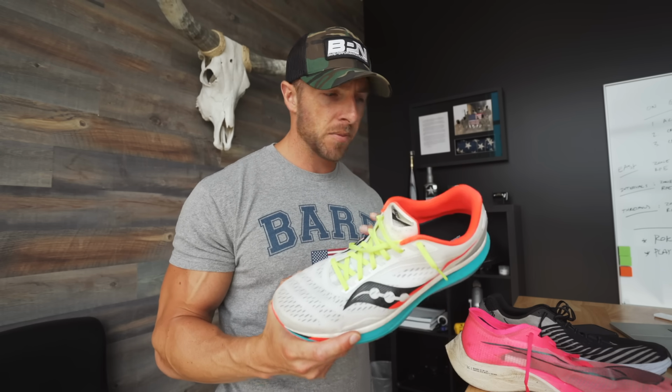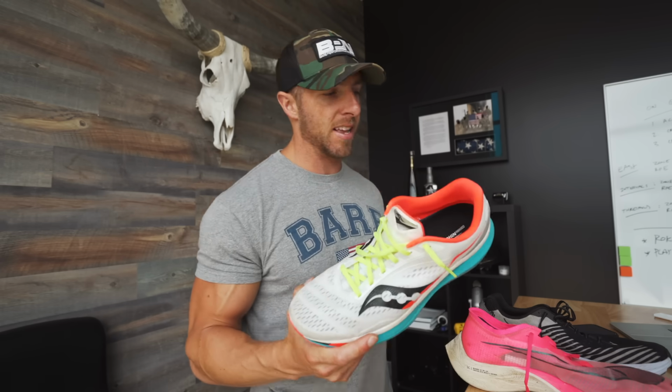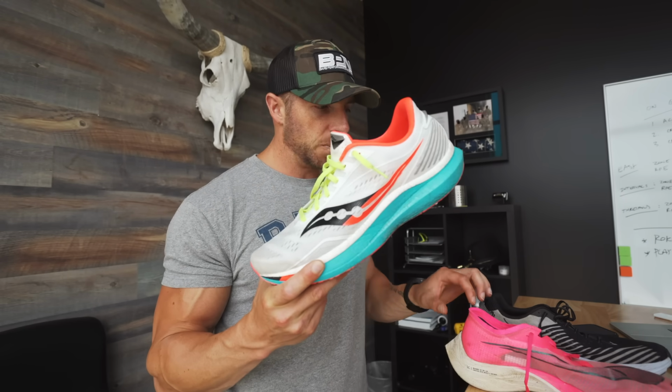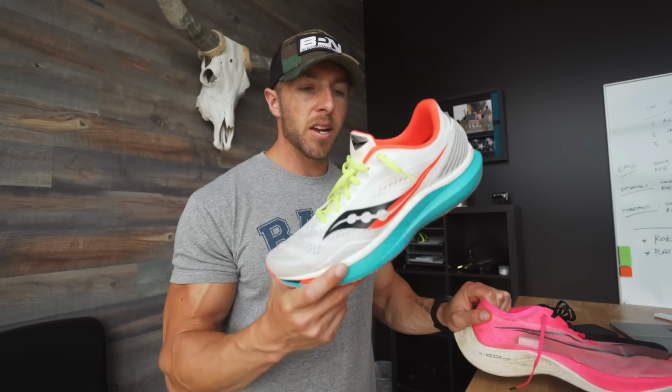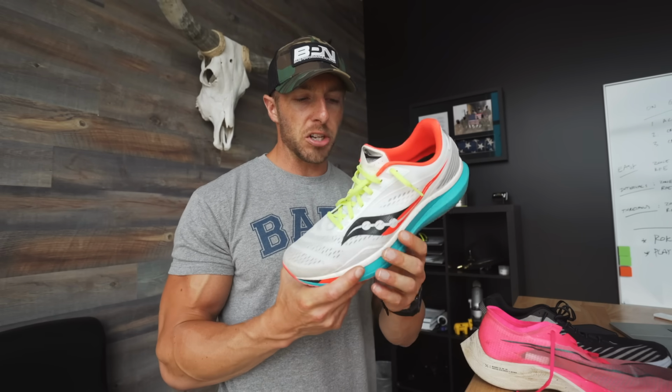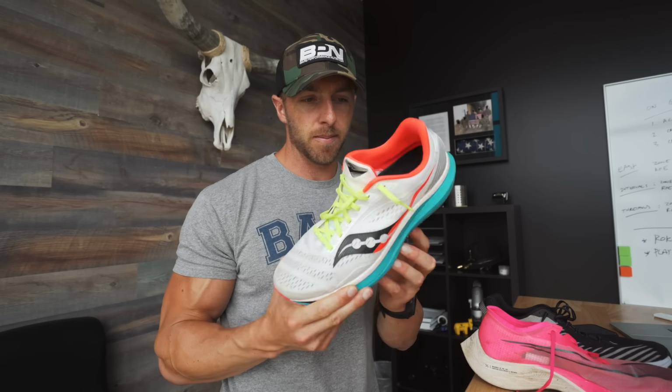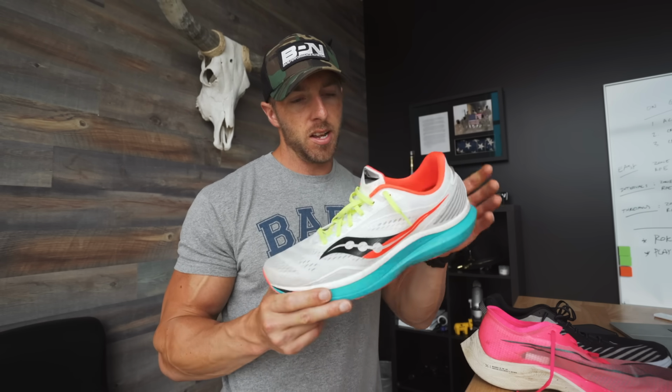One thing I also like, because I'm naturally a heel striker, I heel strike naturally. It's something I've been trying to fix over time and get better at and eliminate, but I still heel strike. This shoe and the Vaporfly help to really stay on the midfoot. You have a midfoot strike naturally with this shoe.